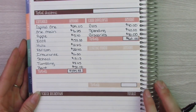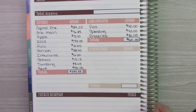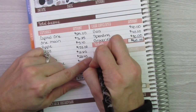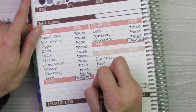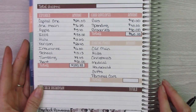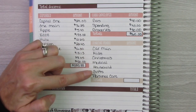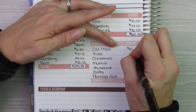And then the next category is my favorite, which is sinking funds. I have 7 different sinking funds right now. I will be adding more to that starting in January, but this is what I have right now. So I will go ahead and get these written out. So those are my 7 sinking funds: car maintenance, kids, Christmas, medical, household, gifts, and personal care. And I fill these every single week with the same amount.